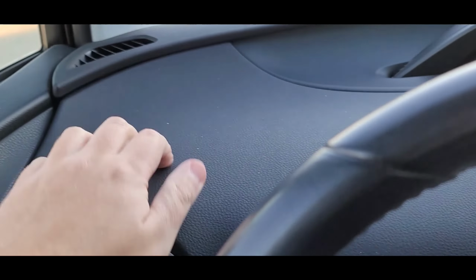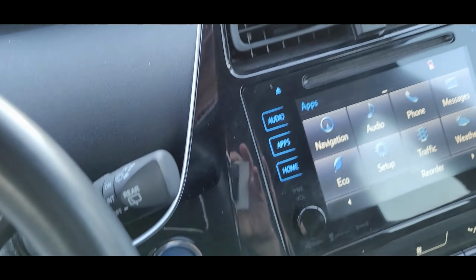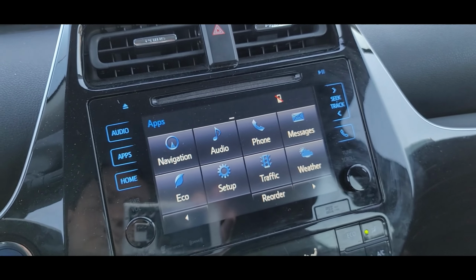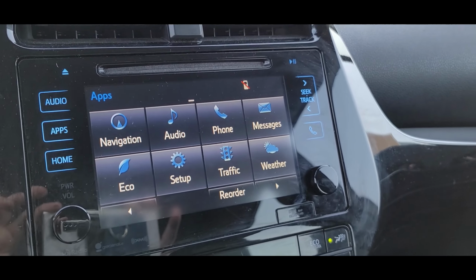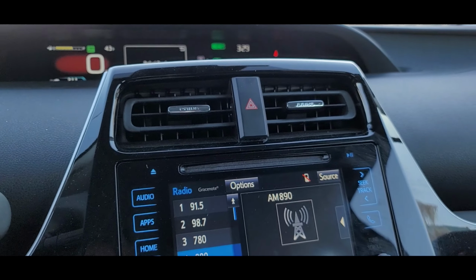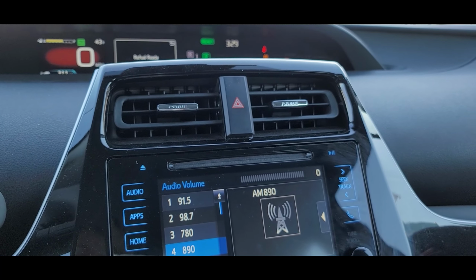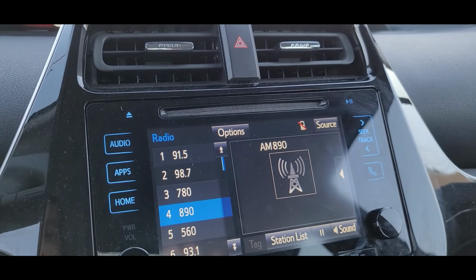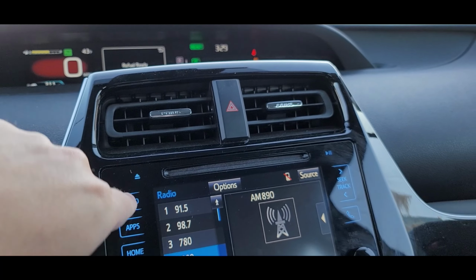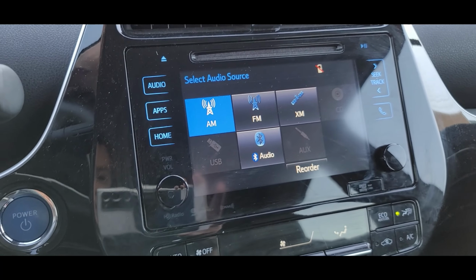I don't know. All this stuff is really empty, hollow. It's not soft. Here you do have your standard audio stuff, this radio. It's shared with Subaru, actually. We have a very similar thing happening with our Subaru Forester. So again, nothing to write home about. I'm pretty sure Subaru stole it from Toyota. So, not a whole lot to worry about.